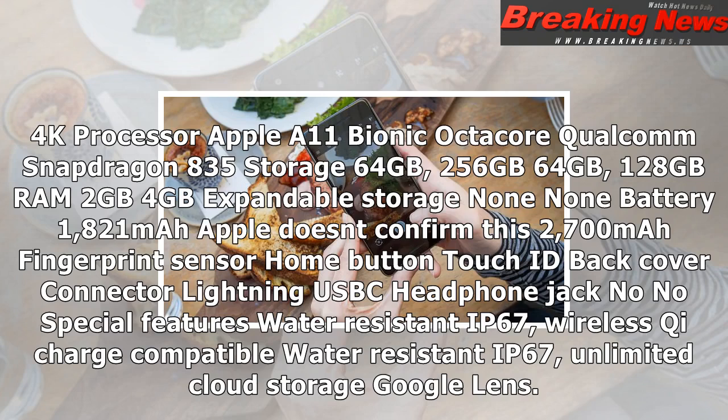Apple doesn't confirm this. 2700 mAh. Fingerprint sensor: home button, Touch ID; back. Cover connector: Lightning; USB-C. Headphone jack: no. Special features: water resistant IP67, wireless Qi charge compatible; water resistant IP67, unlimited cloud storage, Google Lens.